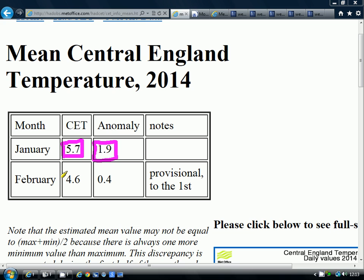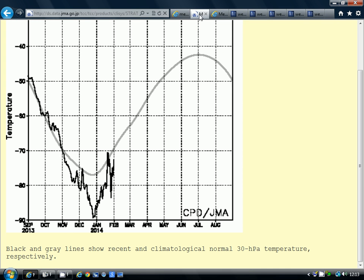February, the first day, has started off with a Central England temperature provisional. This will change at the end of the month probably, but provisional of 4.6 degrees, which is an anomaly of just 0.4 of a degree above average. So a cooler start to February compared to January. The temperature did come down a little bit, but I think we're going to see quite a mild month coming up again, to be honest, because it looks like the Atlantic is going to be really quite dominant for February, certainly the first half of February anyway.